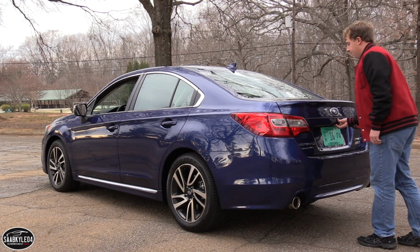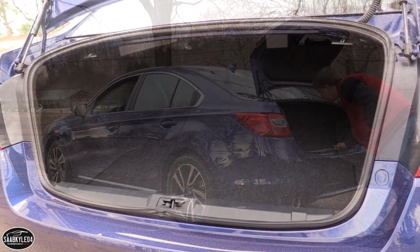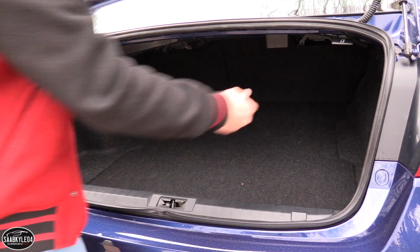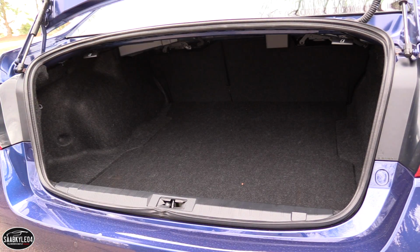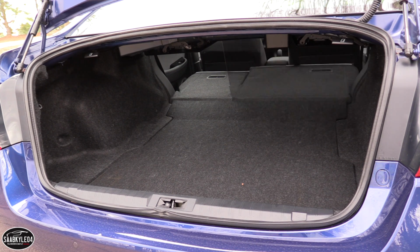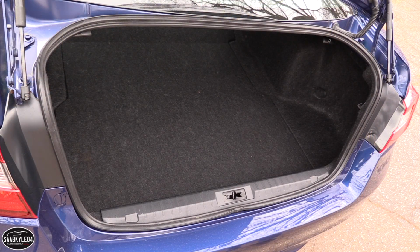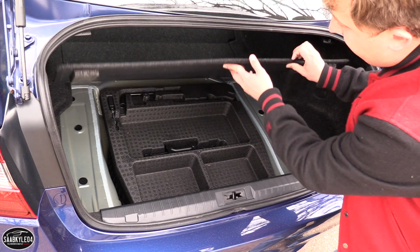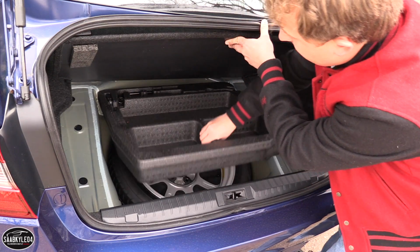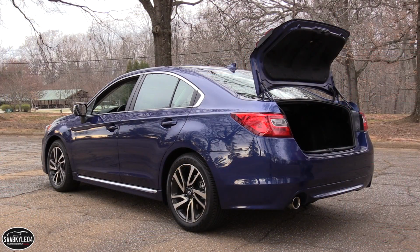The current generation Legacy offers more cargo carrying capacity than its predecessor. It's a marginal increase, but it's an increase nonetheless. While the previous one was offering 14.7 cubic feet, this one has 15 cubic feet. You can fold down the 60-40 split rear seat and get even more cargo space all the way to the front. Underneath the trunk floor, you'll find a cargo organizer for smaller items, as well as all of the tire changing equipment. But you can pull that out to reveal the temporary spare tire.